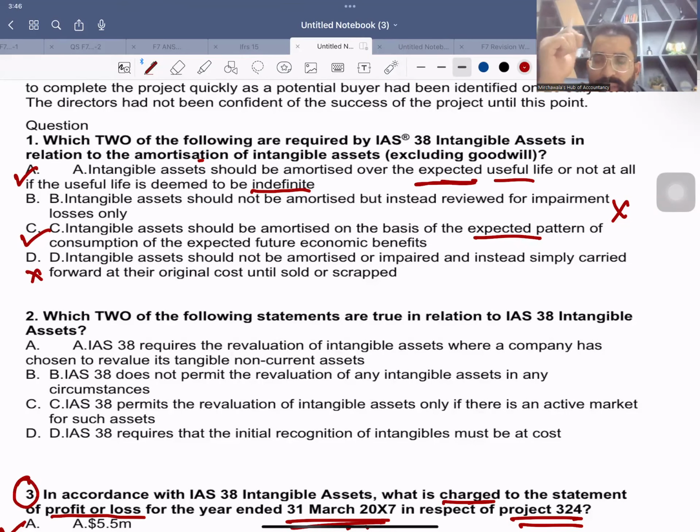Now listen. Do you think it's correct? Hope you remember the revaluation model of IS 38. Let me recall for you. There are two models in IS 38, the cost model and the revaluation model, but there is a big difference between the IS 38 revaluation model and the IS 16 revaluation model.